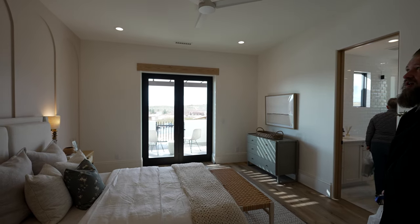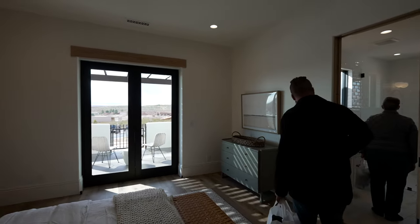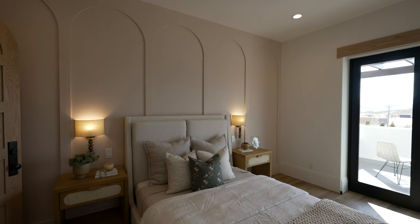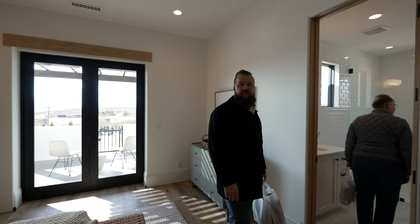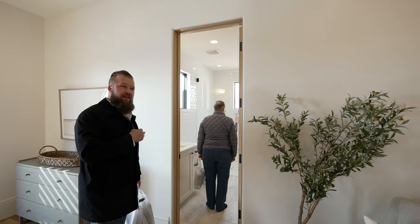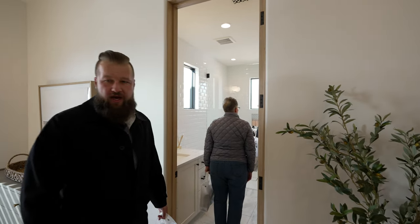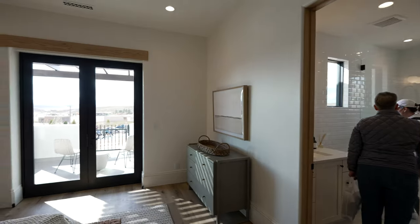These custom doors are pretty cool. There's arches everywhere. It's got a very consistent theme. I really like a lot of this lighter oak that we see. Yeah, I don't see a lot of white oak anymore. Honestly, there's some active discussion going on in there. Let's check out this other bedroom.